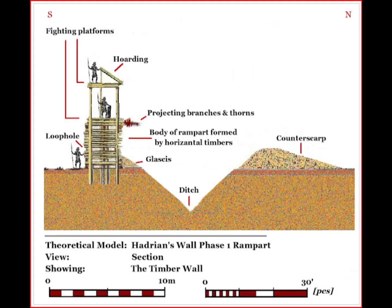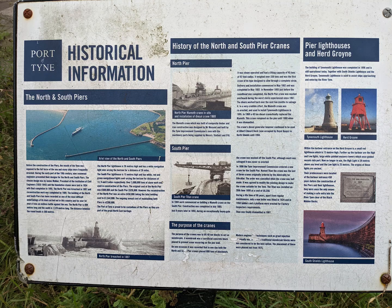The other part of the wall that's really important is that a lot of it was built up along the side so that there are cliffs on one side of the wall. They dug it out, they made forts and turrets, and they set about making places to sleep and live.